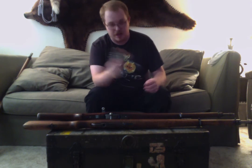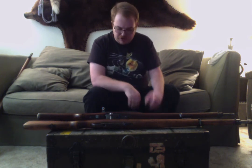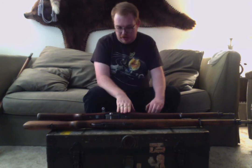Cartridge-wise, Finnish Mosin 7.62x54R. K31 7.5x55. Both good cartridges, relatively similar ballistics. Ironically, the 7.5 Swiss is actually the older of the two, even though it's the more modern. It came out in 1889, I believe. It originally had a heeled bullet like a .22. This would be the GP11 equivalent, which is the more modern bullet. So, Swiss rifle, more modern cartridge, very similar power-wise.